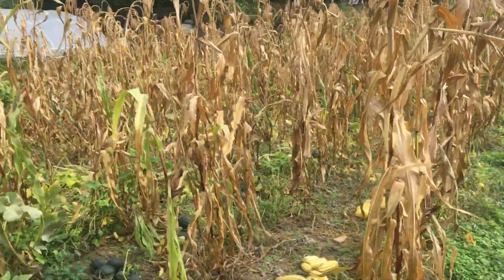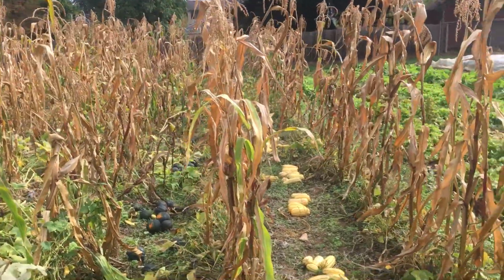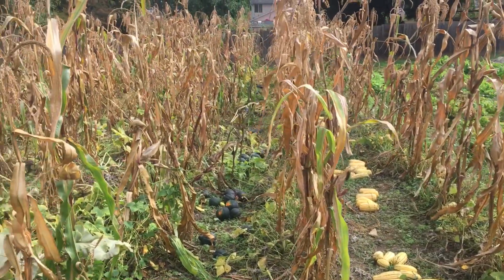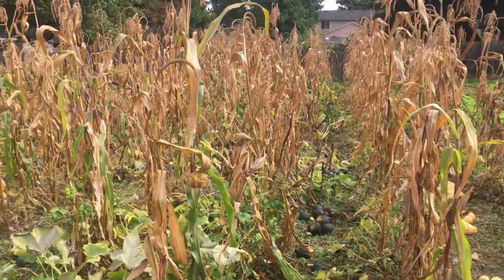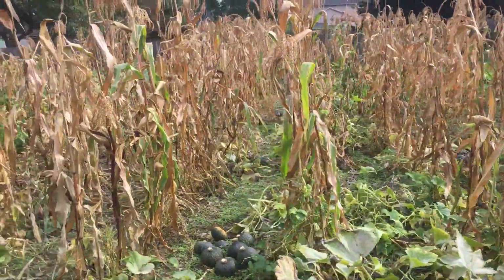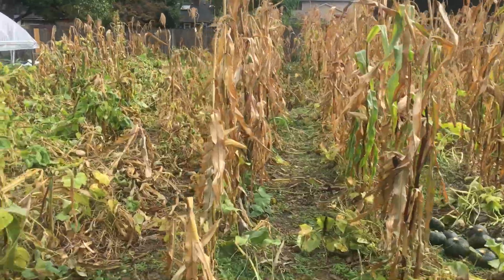I went through and clipped the winter squash and kind of did a rough count, and definitely did not work out very well with the spacing that we did this year in terms of yields. Kind of low, so we'll have a little bit of winter squash for folks, but not as much as we were hoping for. The corn yields are pretty decent, so we've got popcorn for everybody, and then we're still picking through dry beans. We'll see what we can do with dry beans.